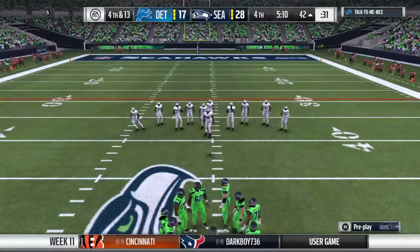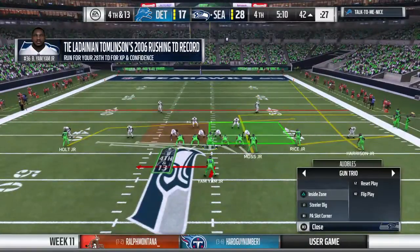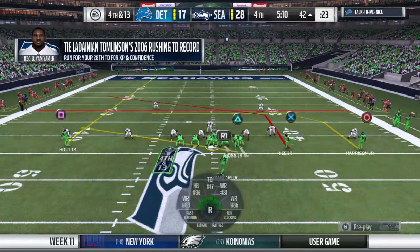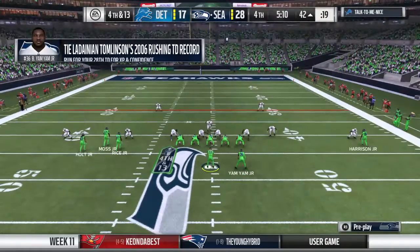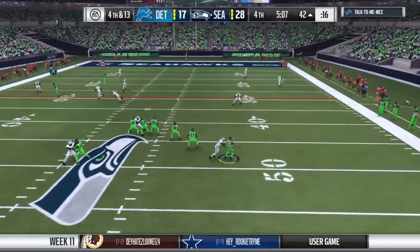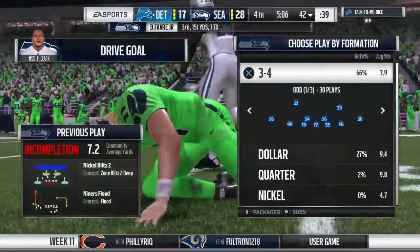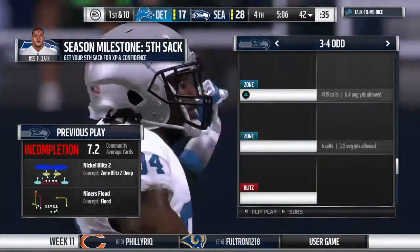Looks like the offense is going to take another shot here. They're going on 4th and 13. From the shotgun, he'll look to throw. A hit as he throws, and this is going to be incomplete. The Seahawks go for it but can't convert. And the Lions will take over.